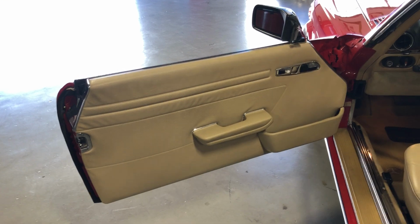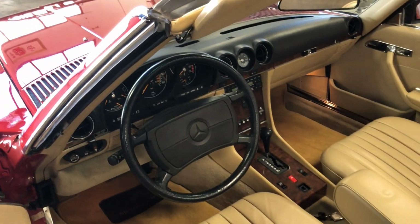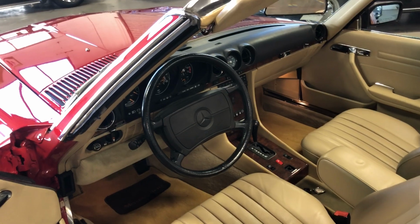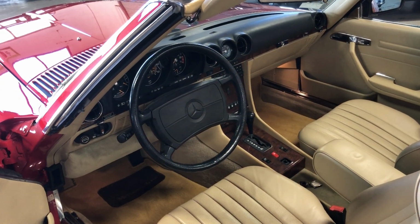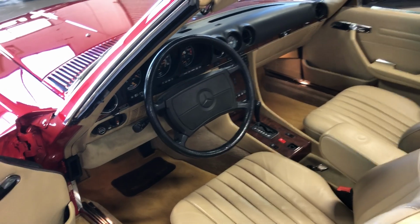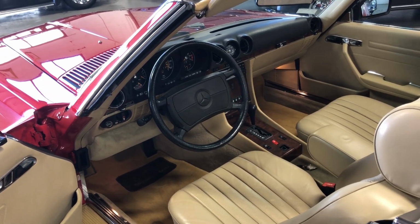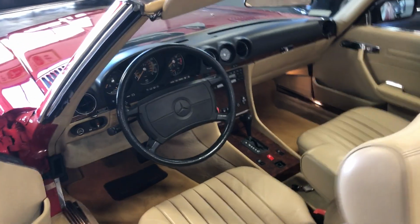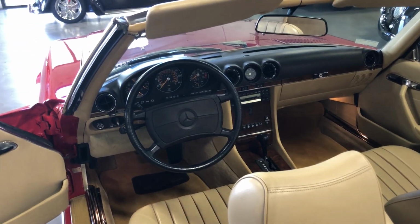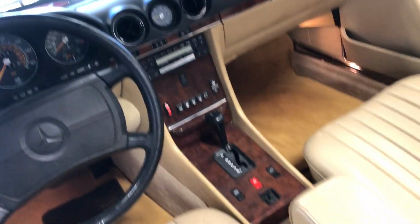When we got the car 4 years ago, I took it to a Mercedes specialist near us and had them go through the car. The air conditioning at the time was not operating. It turns out it needed a new dryer, a new switch, and a new pressure switch, and they also upgraded it for us to the R134. So you've got nice cold AC, and the wood grain in the center console is perfect.